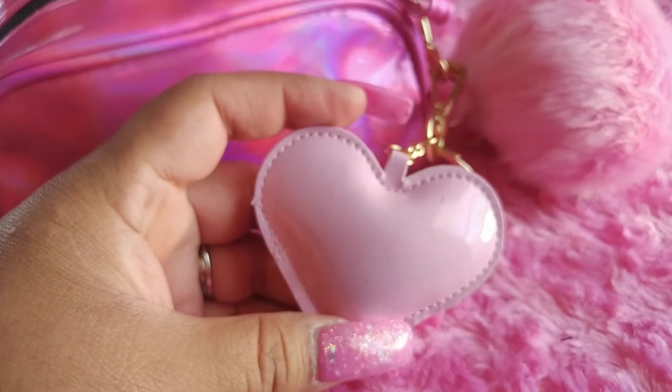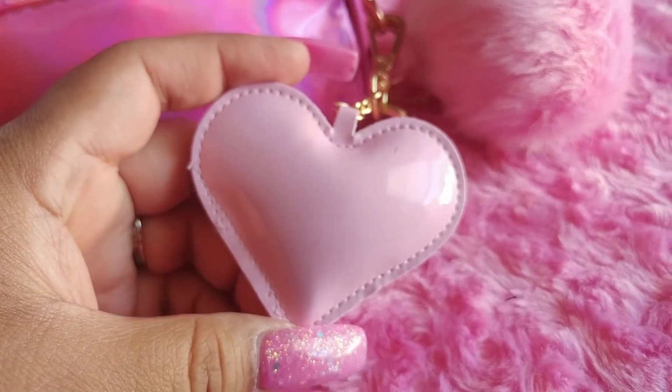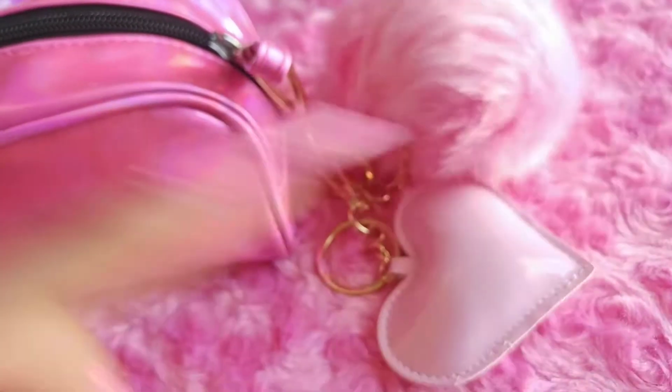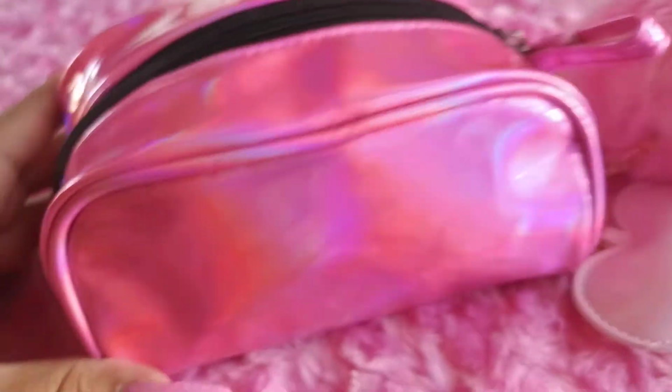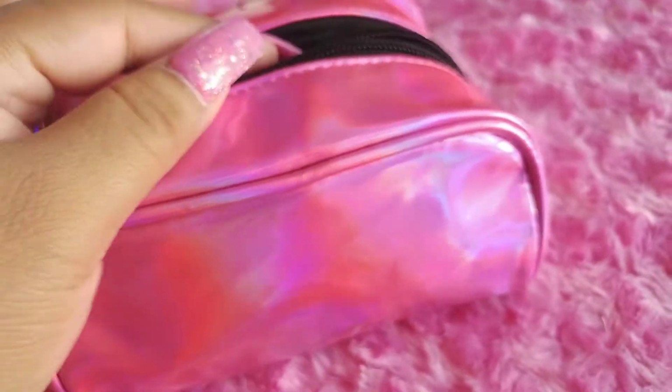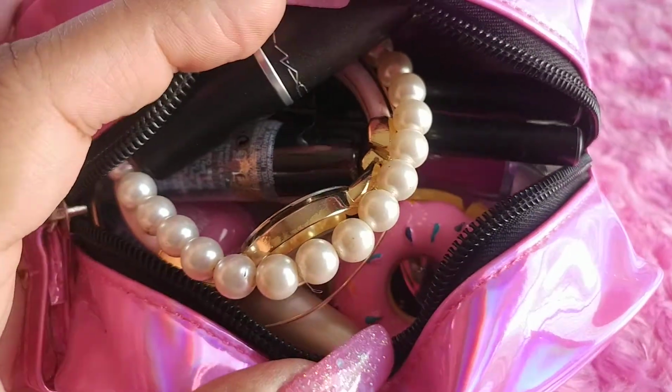And I put two charms, a heart-shaped charm that I got at Dollar Tree, and it has gold hardware. And I got this pink pom-pom at Michael's, and it has gold hardware as well. And I used my coupon for the pom-pom. Have to use my coupon. There's an overview of everything inside.